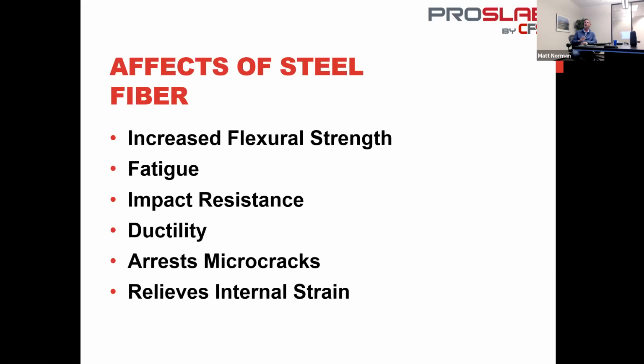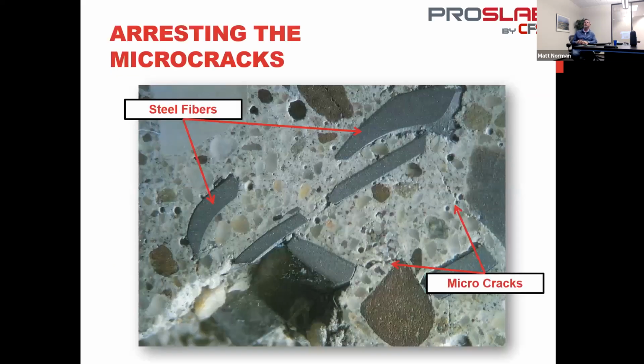It helps to arrest the microcracks that propagate within concrete, and it also helps to relieve some of the internal strain. I mean, here is a typical picture showing some steel fiber and showing you can see some microcracks.